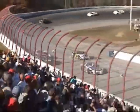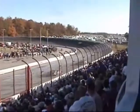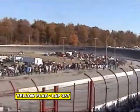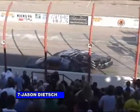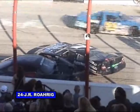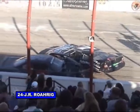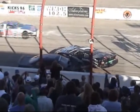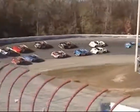Last caution. Oh, trouble in front of the field. Turner, contact from Barnes, 82 of Wilson. Now we got cars into the wall. 7 car of Deach and the 24 car of Rohrig get together. Oh boy. The first 4 cars with their little skirmish coming off of turn 4 were able to continue.